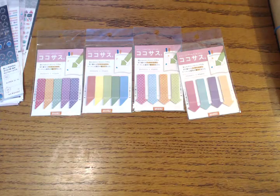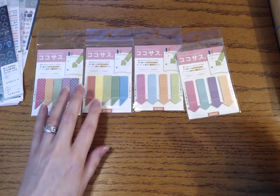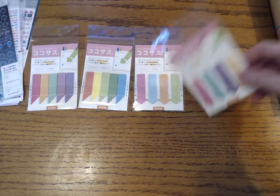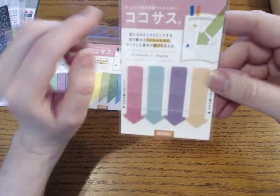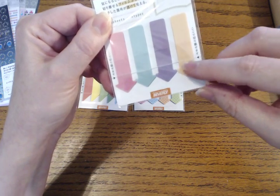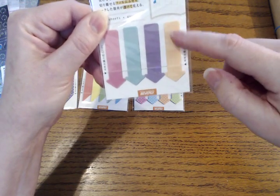For about the same price, you get double the amount of stickers, so that for me is a much better bargain. But I really like these because they have such a great concept. As you can see up here in the picture, this is perforated right here, so you can actually tear off the arrow or any of the bottom sections, and then you're left with this.